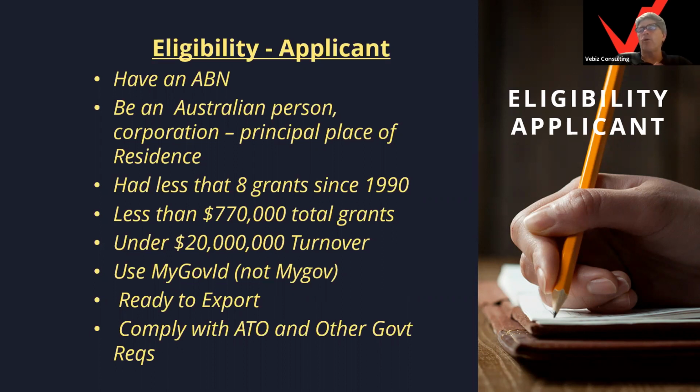But obviously, the whole purpose of this is the Australian government's giving money to Australian companies to benefit Australia. So if you keep that at the back of your mind all the time, you'll understand where these rules are coming from. The grant can be applied for up to 8 times. So anyone that's had less than 8 grants since 1990, or less than 770,000 in total grants in those 8 years of grants, are eligible for the grant.